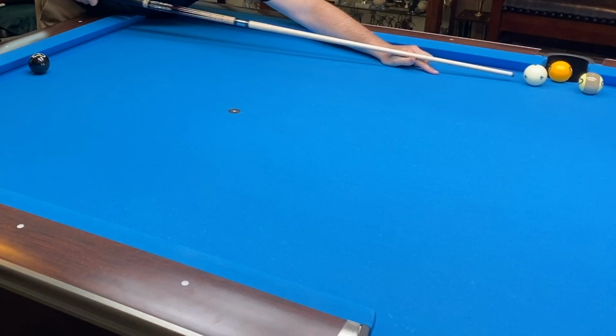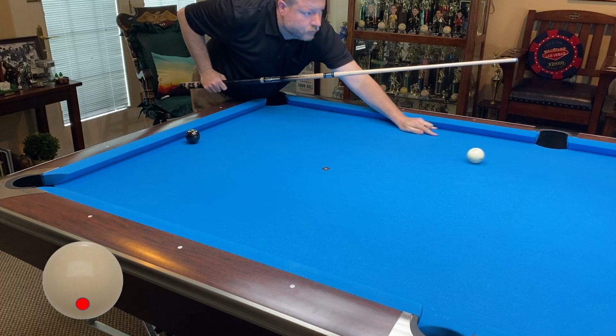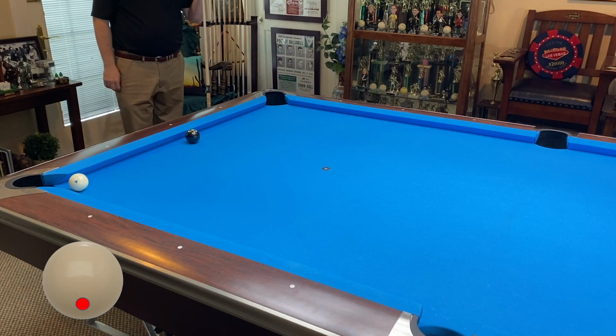This next shot is a second ball draw shot. I'm going to cut the 1 into the side and draw my cue ball off the other object ball, actually off my opponent's ball, and draw it back for the 8. And you'll see here I'm drawing it back at an angle. And this shot can be drawn back at an angle, or it can be drawn straight back.